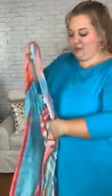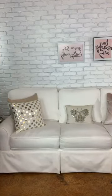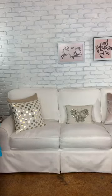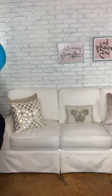But again, this is so stinking cute. I love this striped cardigan. This one's called Striped Candy, $36.99. And this comes in sizes 1, 2, and 3X. The cardigan, so again, Striped Candy. And then the top that I have on is called Cover Basics in Aqua.